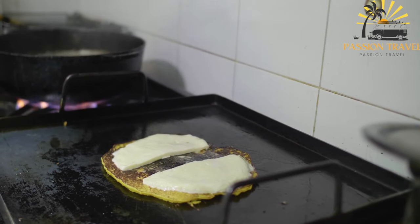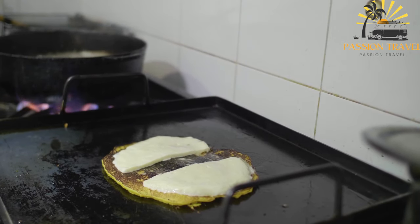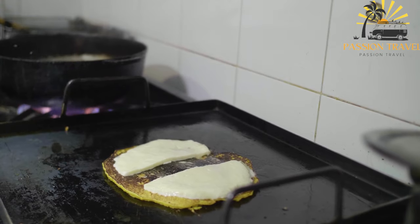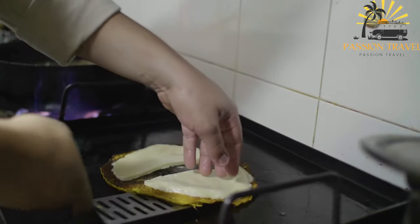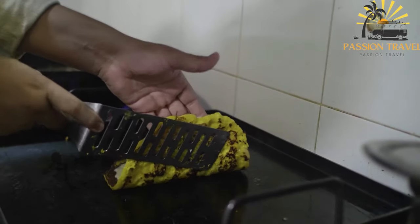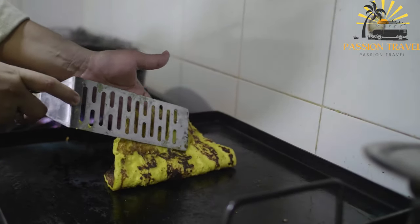In addition to its delicious taste, goslim is also a nutritious food that is high in protein, fiber, and vitamins. It is a beloved part of Turkish cuisine and is enjoyed by locals and visitors alike.